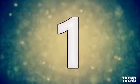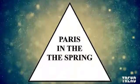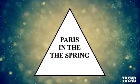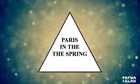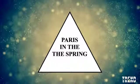Number 1. Read this sentence you see in the triangle. It says, Paris in the spring, right? Well, unfortunately, not if you take a closer look at it.